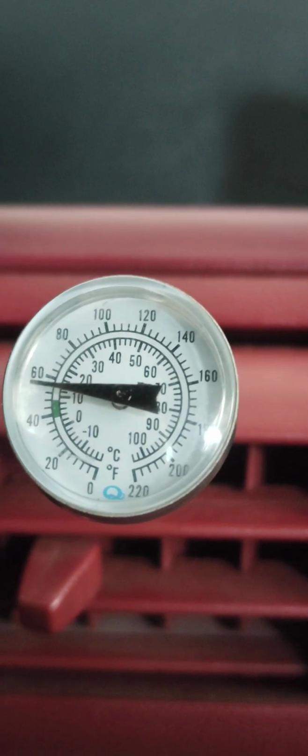It's dropping. About 59. Uh-oh. Yes, sir. It's dropping. Got that bad boy on max. AC, cold. It's dropping, baby. About 58.